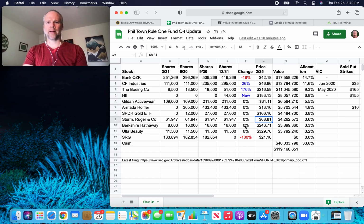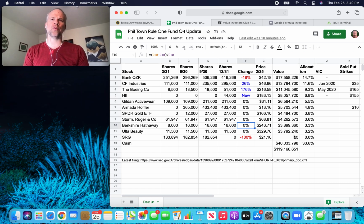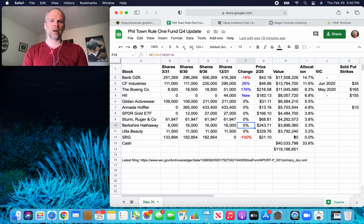Berkshire Hathaway, lots and lots of guru investors, super investors loading up on Berkshire Hathaway right now. Phil Town hasn't changed his position on that. SRG. So, you guys, this is the one that really caught my eye. I own SRG. I only own two companies in common with Phil Town. SRG was a bigger position. It still is. And then Sturm Ruger was a small Magic Formula pick.